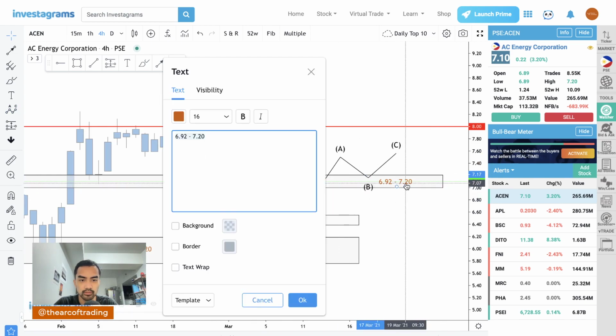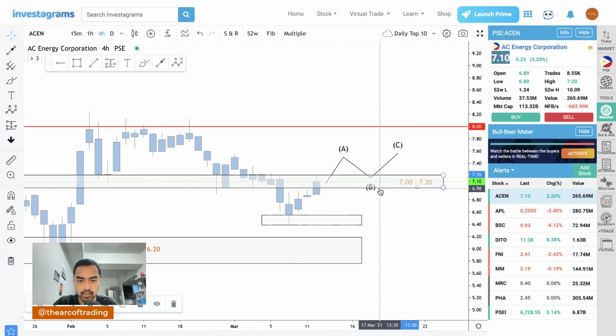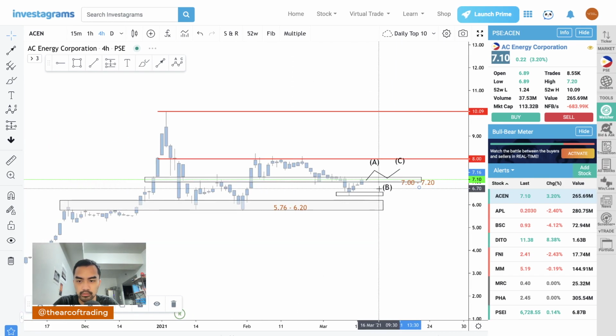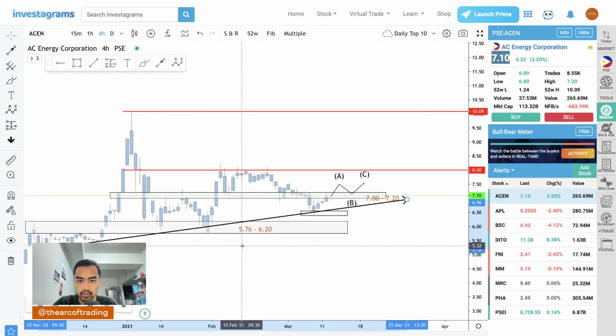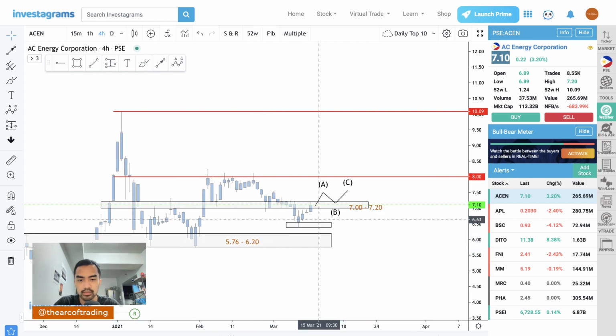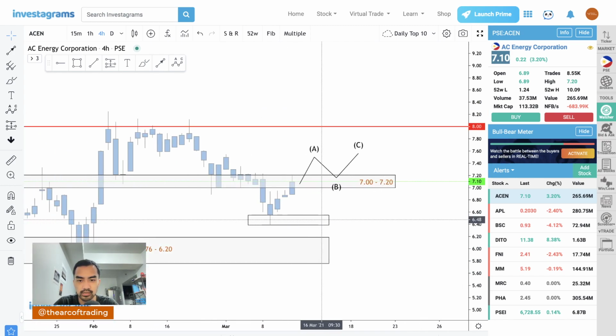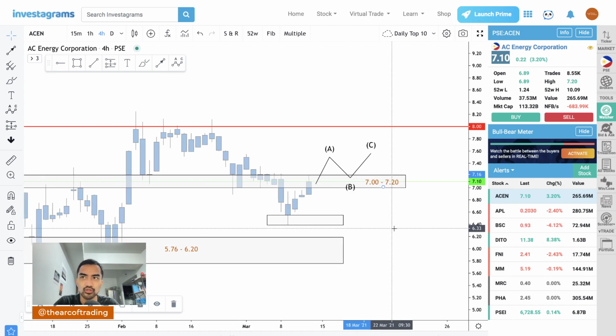So 7 to 7.2 is a good area for it to settle, form a consolidation, and potentially keep this uptrend going. So we shall see where this does want to take us, but for now it's a great test of the resistance level, as it could potentially break above right here onto our 7 to 7.2 support zone.